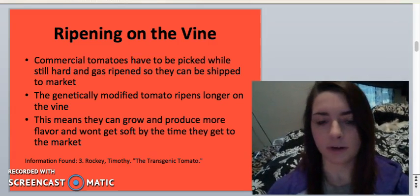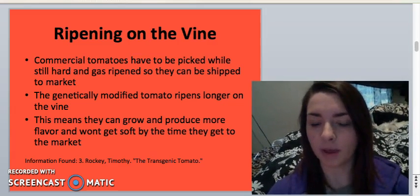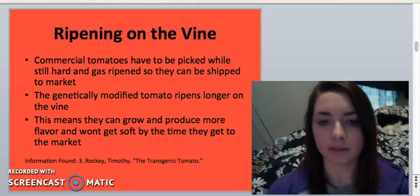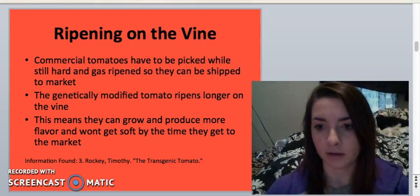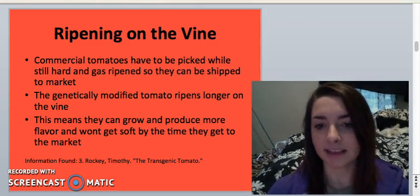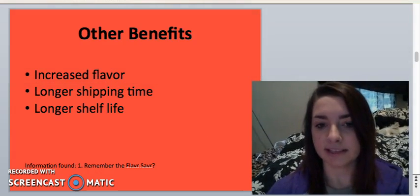versus the commercial tomato. The commercial tomato, you have to pick the tomato while it's still hard and unripe, and then it's gas ripened so that they can be shipped to the market and they're not all smushy when they get there. The genetically modified tomato ripens longer on the vine, so you can keep it on the vine longer and then ship it when it's actually ripe. This means that they can grow and produce more flavor, and they won't get soft by the time they enter the market.